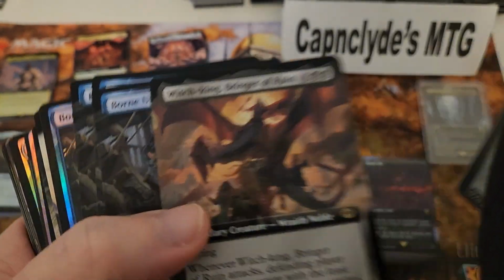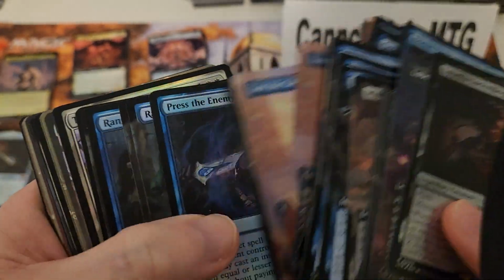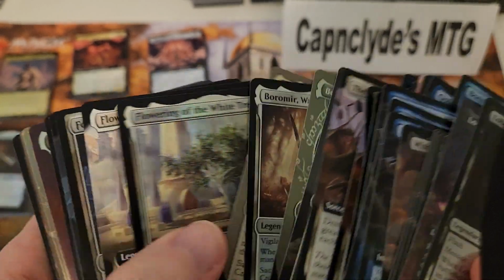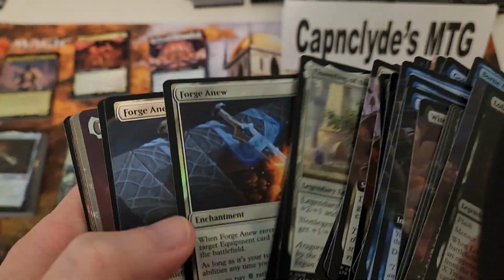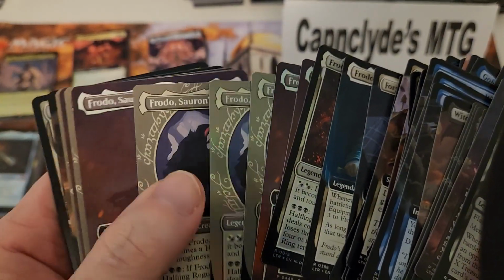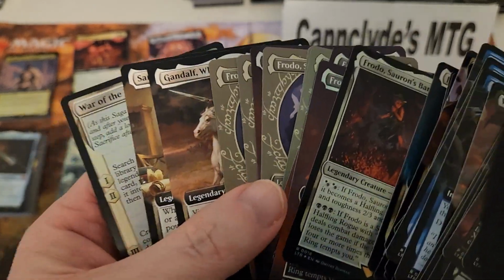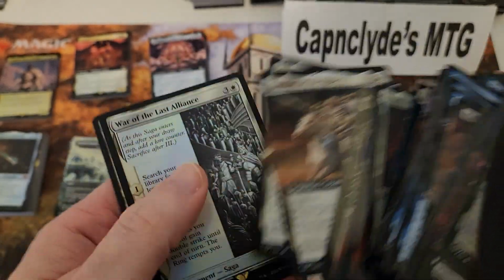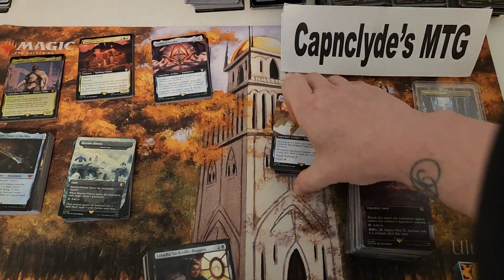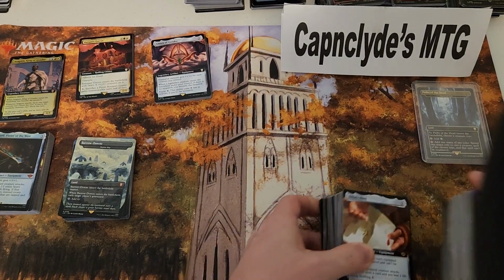We did get a Witch King. Only got 1 Witch King as a rare. That's kind of odd. It is one of the better rares. Plenty of Boromir. Only got 2 Flowering. Only 3 Forge Anew. Bunch of Frodo. Like, I don't know, that's a lot of Frodo. That seemed a little weighted to me. 1 Gandalf, 1 Saruman. So that's all very interesting. Put this stuff off to the side here.